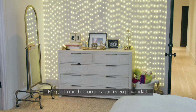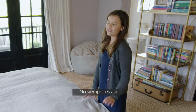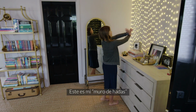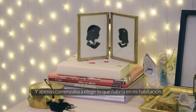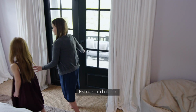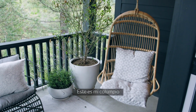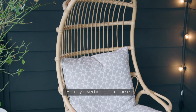This is my room. I really like it because I get privacy in it. Not all the time. So this is my bed. I have to make it every morning, even though sometimes I don't. This is my fairy wall. When we were still building the house and starting to build my room, I said I wanted fairy lights, so this part was my idea. This is a balcony, and I sometimes sit out here and read when I'm with my friends. This is a swing that I swing on here, and it's really fun to swing on.